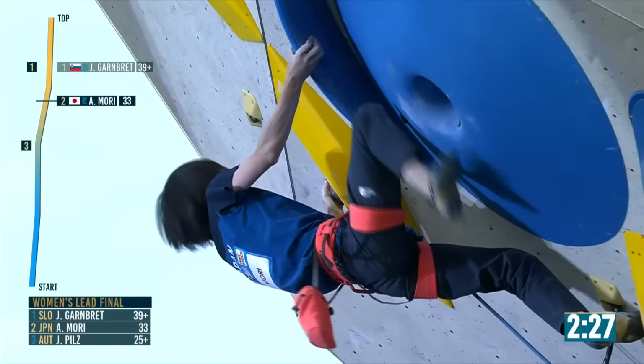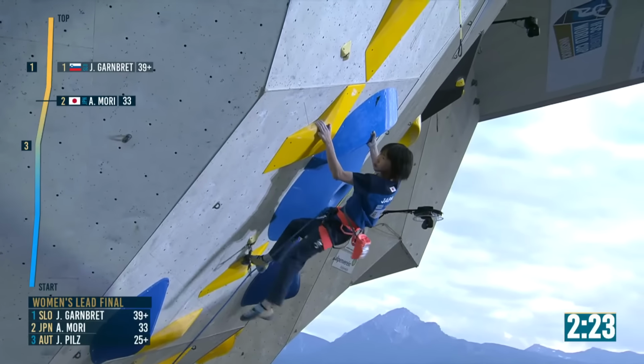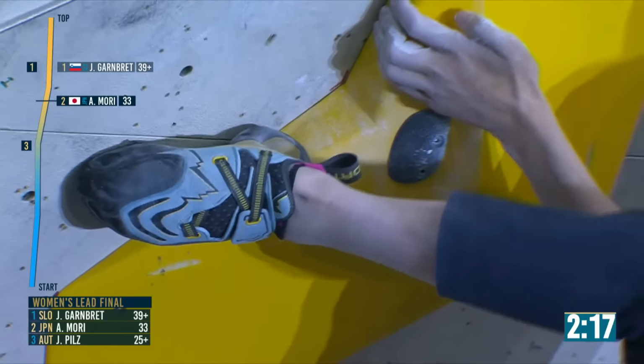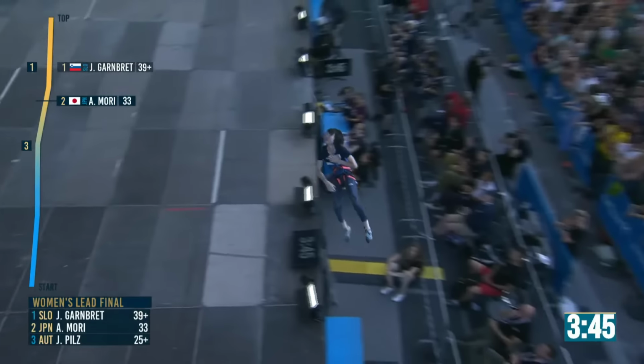She hasn't at the moment. Yeah, this undercling actually looks quite bad. I thought it was a bigger hold, but it looks like just a screw hold. Yeah, I did too. I thought it was a jug, but it's not. I don't know if she sees that right foot. No, she hasn't even looked at it, hasn't touched it. Oh, she does fall. She didn't use that right foot for the knee bar. She didn't use it for that move.